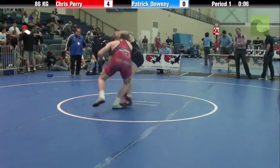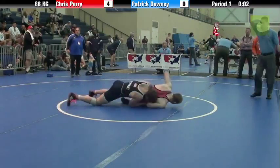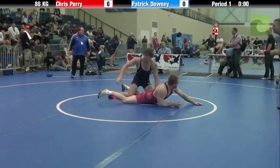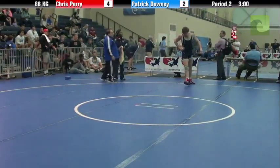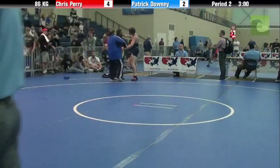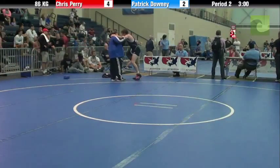Perry doing well so far. Downey's had him in some tough spots, and there he's gonna score right at the end. Just really forced a lot of action, got a little physical there, and just kind of knocked Perry down there and got the two there. So that's a huge score for Downey.